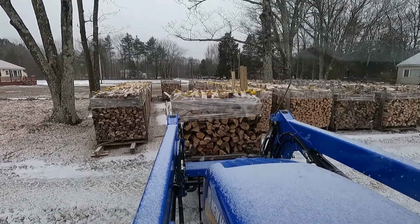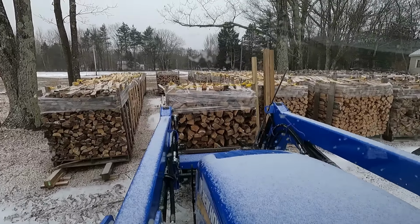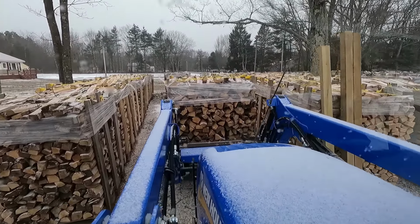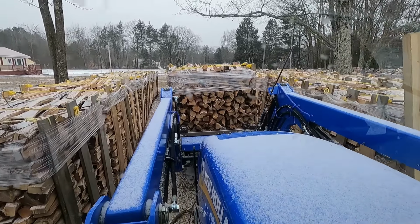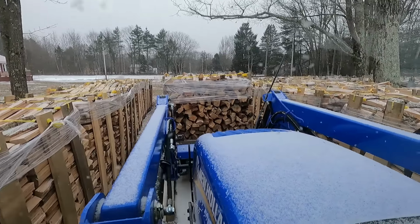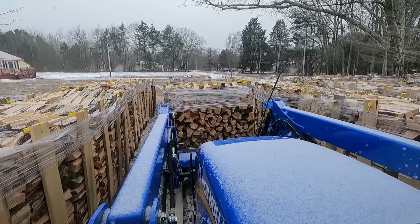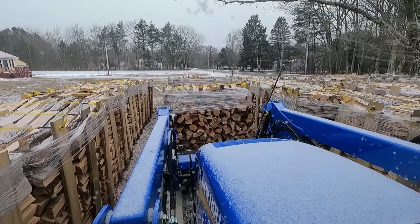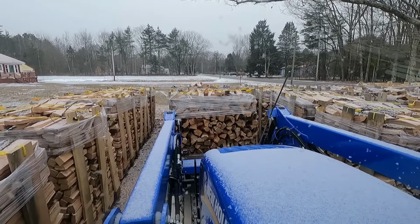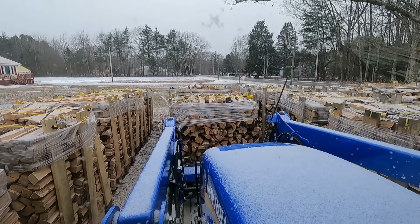All right, so the first pallet we're bringing up is the ugly. We try and keep the uglies all in one row, just because it's going to be easier to separate them next fall when we actually need it. It'll be a whole lot easier this way, instead of having them all mixed up in between and having to separate pallets all the time. So I think this is the only pallet of uglies we got right now.